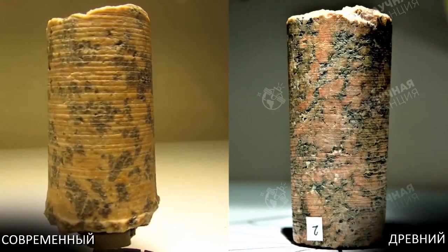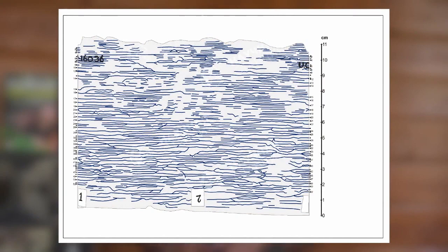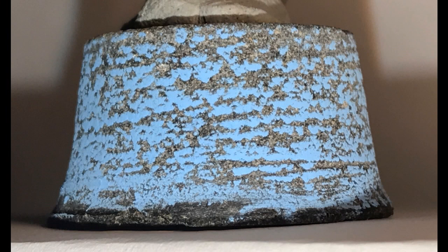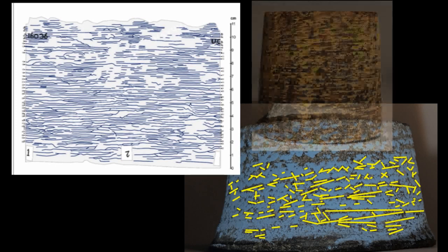We compare Core 7 to one of their examples, and we see we're getting the same things going on in there as well. And they've just highlighted, traced out all the lines. You can see they're all over the place. Some are concentric, some are up, some are down, some are sideways, some are at different angles. And just compare that to the core that I've highlighted here, and this is not the only one, but compare that pattern to what they've found on Core 7, and we see all the same features, mostly concentric, but also going all over the place.